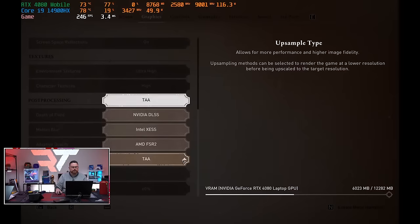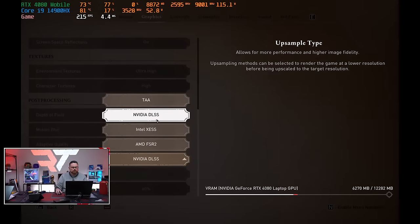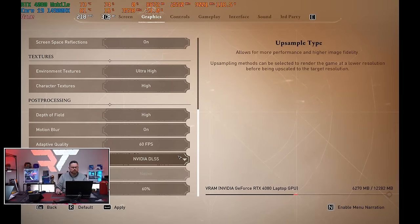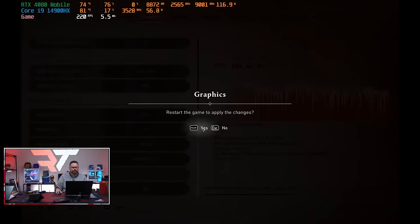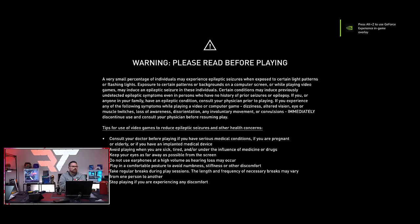Oh, we're not even using DLSS. Okay, so let's go to DLSS. That was weird. Okay, so we went into DLSS. That was just TAA, and we're getting 155 frames per second, which is actually pretty good.